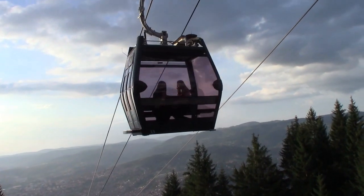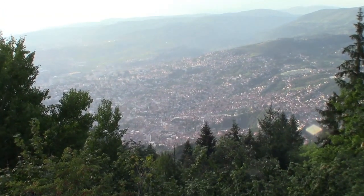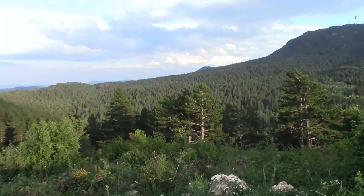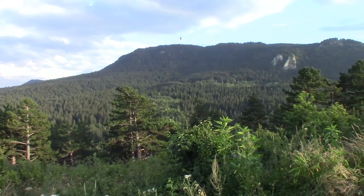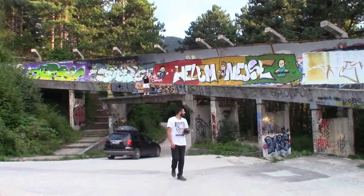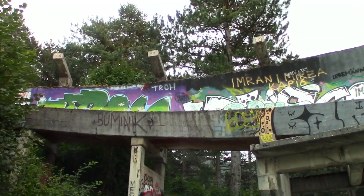This is the view from atop Mount Trebevic overlooking Sarajevo. We're at an altitude of 1160 meters. Of the local mountain range surrounding Sarajevo, Trebevic is one of the lower peaks. Change of plans based on the unexpected lift, we're going to end the story at the bobsled track.